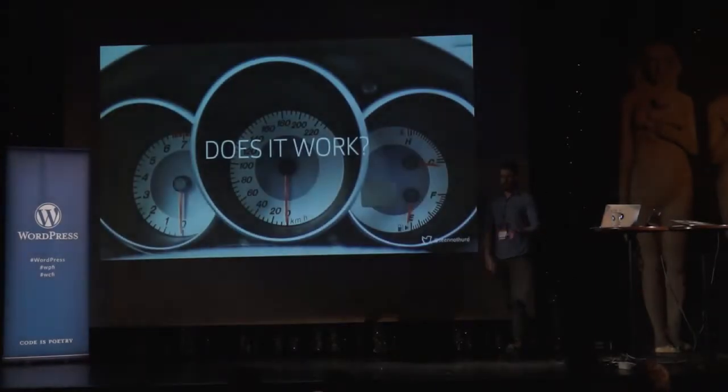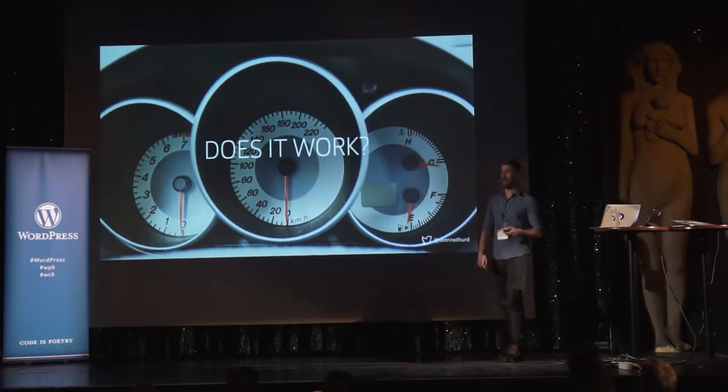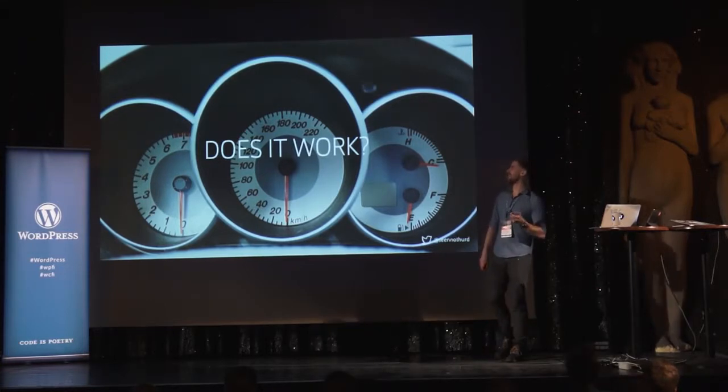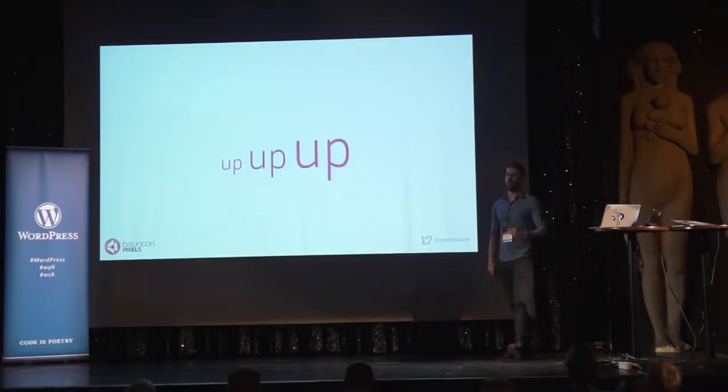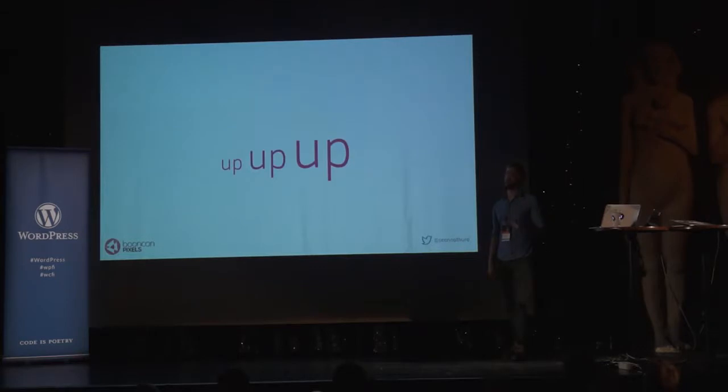So does it work? After all this massive project, which I think took about a year in total, from an original estimate of 6 months, yes, it does. For them as a client, things have been going up, up, up. They've had an increase of online orders of about 15%. They've seen a massive increase of visitors. A lot more people have registered.